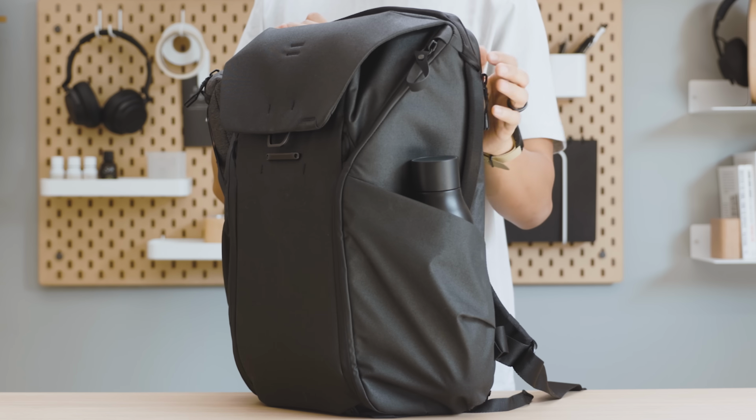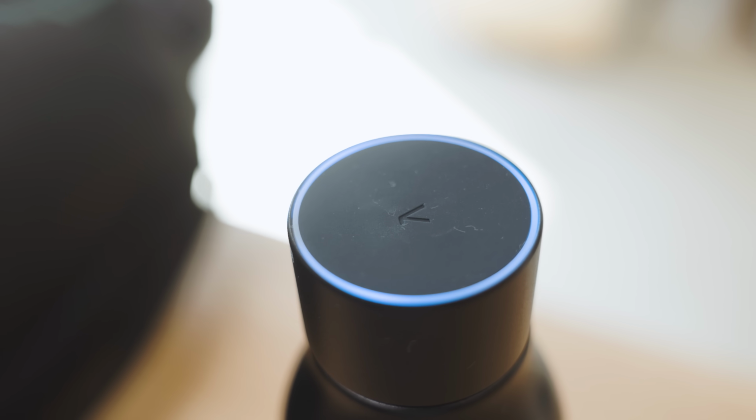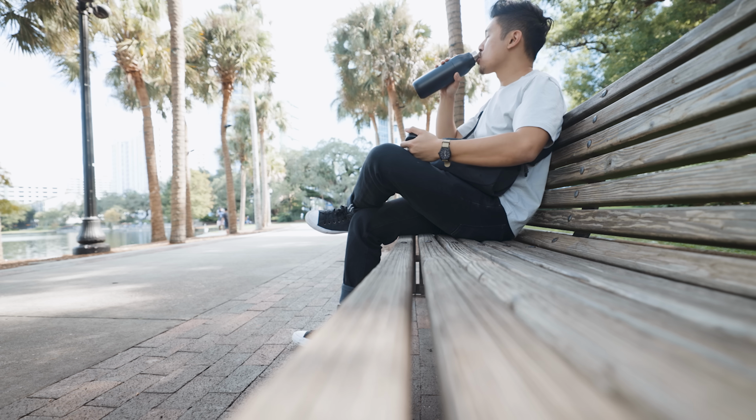To stay hydrated while I'm on the go, I'm testing out this self-sanitizing water bottle from LARQ. It uses UVC lights to kill bacteria and viruses to keep the bottle fresh and odor-free, perfect for water on the go.